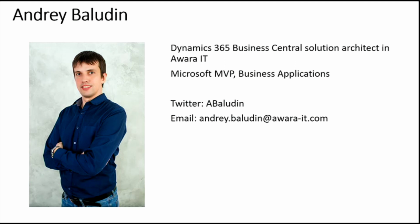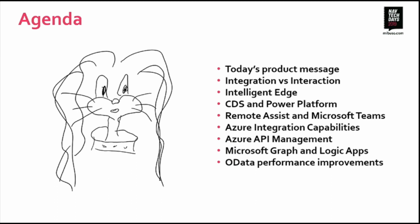As you probably already know, I am the guy who doesn't like customizations. Actually, hates customizations, and I don't like to program or develop any code if there is a standard option to avoid that. And our session actually is dedicated to how to diminish the development effort, and this is what we will talk about today.